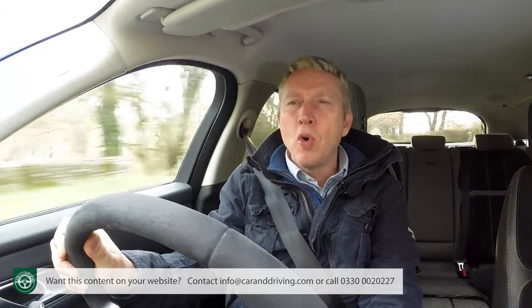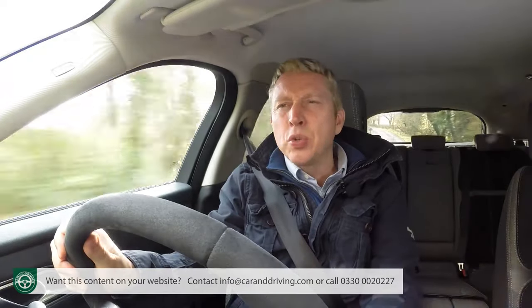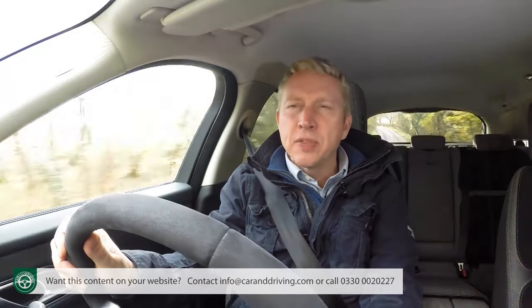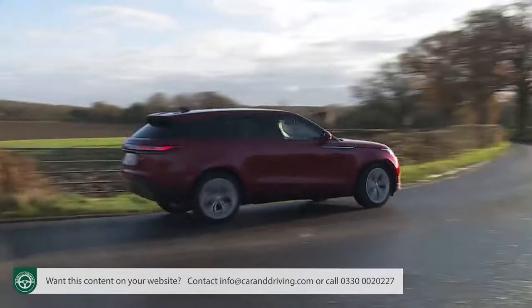which makes it even more vital that the drive dynamics of this Range Rover product should feel unique and ought certainly to be very distinctly differentiated from those of its Jaguar cousin. So have they been? Broadly, yes.